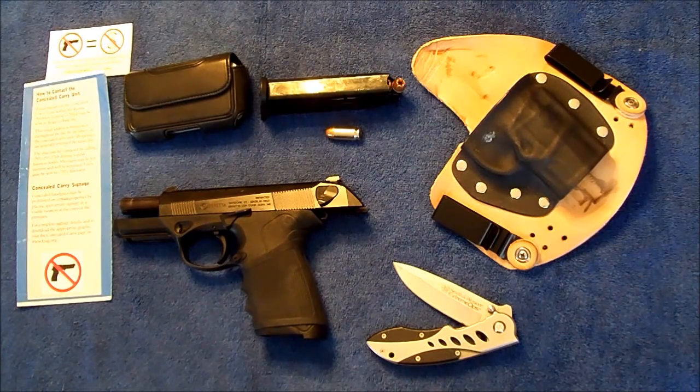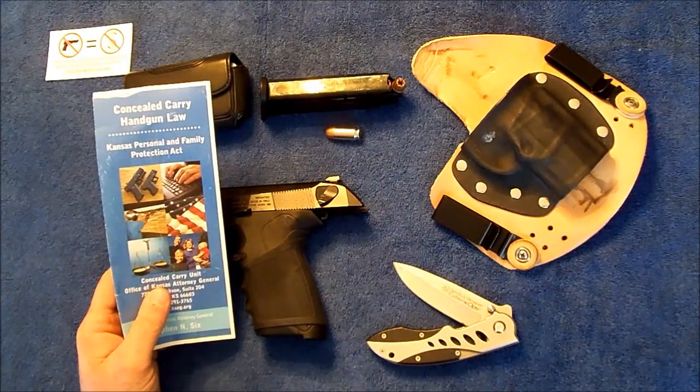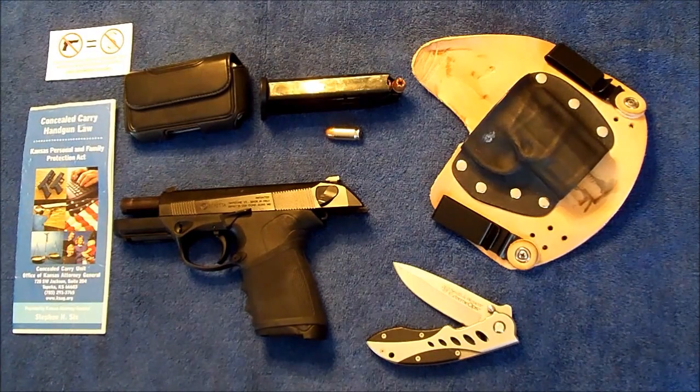Like I say, the concealed carry law in Kansas went into effect January 1st of 2007. On January 1st of 2008, House Bill 2825 went into effect, and that made some changes to the original law, which was called the Kansas Personal and Family Protection Act. It continues to hold that name. However, it has been substantially modified by HB 2825, and then in 2010 it was modified again by Senate Bill 306.